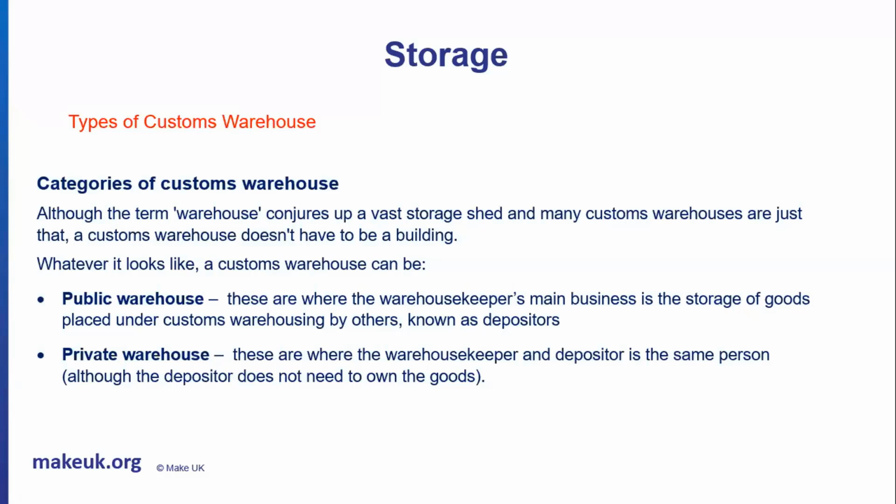The other option, the private warehouse, obviously is to do with you as a business setting up your own warehouse on your own site or sites if there's more than one, just to store your own goods, in which case you then become the warehouse keeper. You have the authorization for customs warehousing, and you're also the depositor.